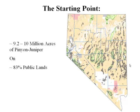Here was our starting point. If you look at the state of Nevada, estimates put it between 9.2 and 10 million acres of PJ distribution, with, as was mentioned yesterday, 83% being public lands. And you can see the land distribution primarily. This peach color is BLM. The light green shades are the tracts of Forest Service land, and the PJ is the charcoal color. So this was our starting point.